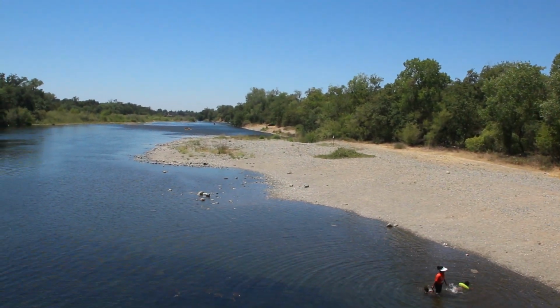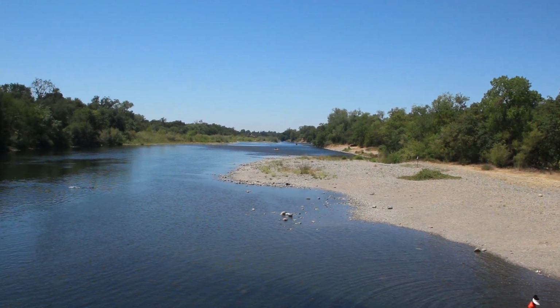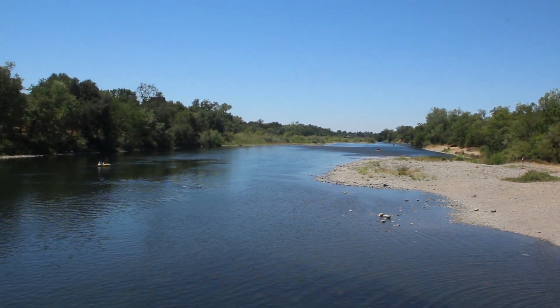We've had so little rain this year, the river is very slow moving. Makes for a great place to hang out on those long, hot summer days.